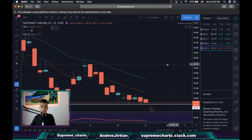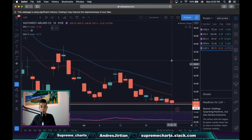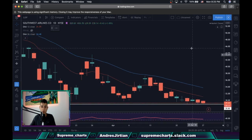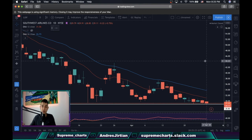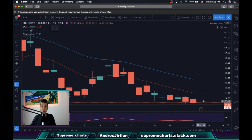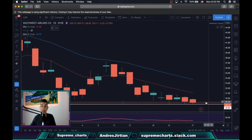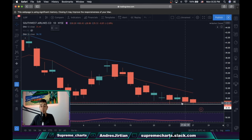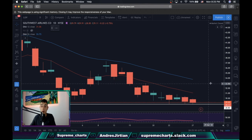Last stock is LUV. LUV is probably the riskiest one out of the 5 that I mentioned because it looks the worst on the chart. The other 4 stocks I made the decision to buy after seeing that the daily trend had changed. This is a bottom fish trade, in the sense that I'm not waiting for the trend to change. I'm buying it close to the bottom in anticipation of the trend changing. So I bought it basically where it's at now, 29.20.